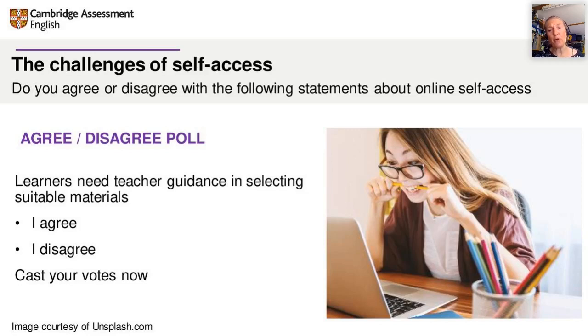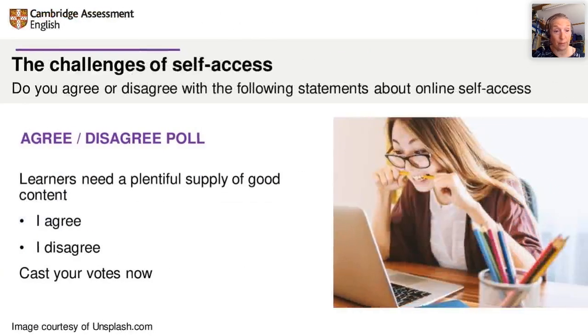So, do you agree or disagree that learners need teacher guidance to select materials? Got a very high level of agreement there. Yeah, it can be particularly difficult, teachers are so busy as well. And there's lots of separate exercises that teachers need to search for. So, your thoughts on the next question.